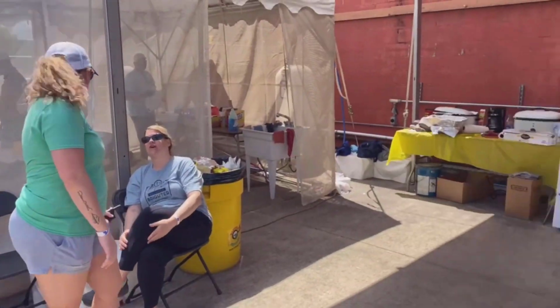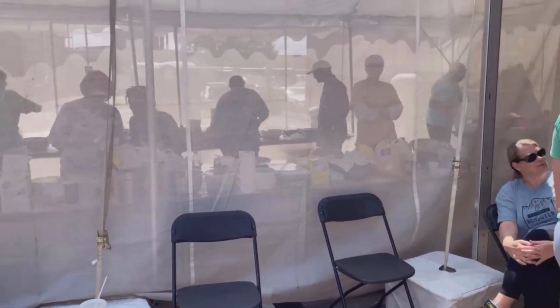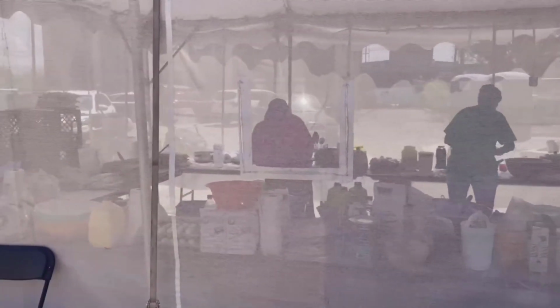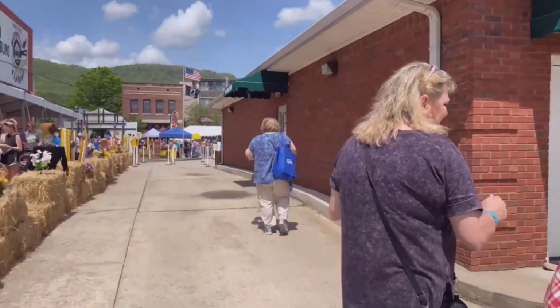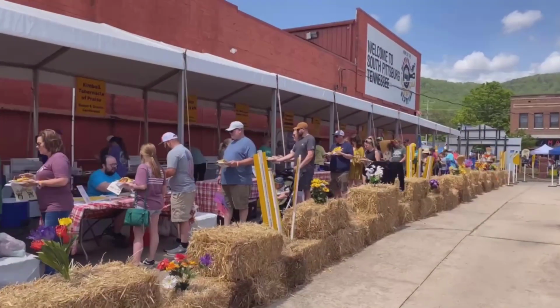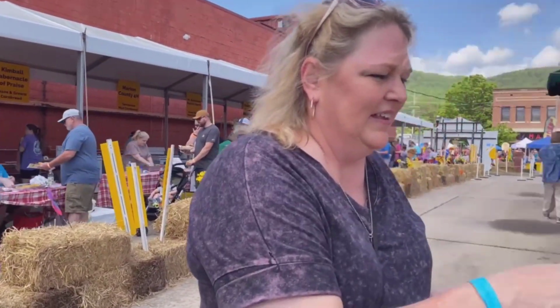I think that pretty much concludes. They got a tent over here where they're mixing up batter and eggs and milk and grease, and I mean they're getting after it over here to make cornbread, folks. This has been the Cornbread Alley, as they call it, here at South Pittsburg, Tennessee at the Cornbread Festival, and we're going to try all these out.